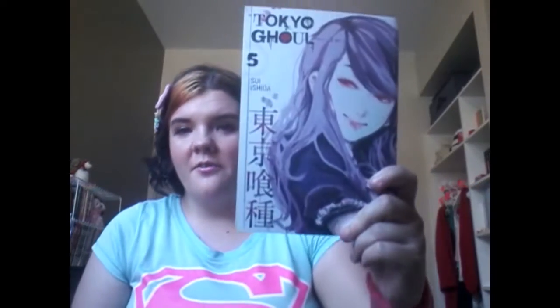Number 9 is going to be Volume 5 of Tokyo Ghoul. I love Sui Ishida's color illustrations. They're so expressive. I love his use of digital coloring to mimic a painterly style. It's just gorgeous and evocative.